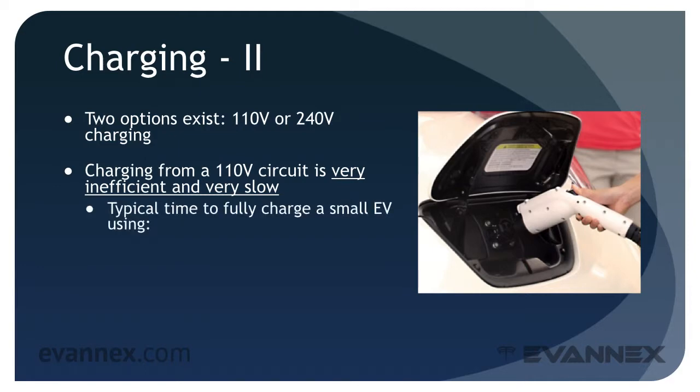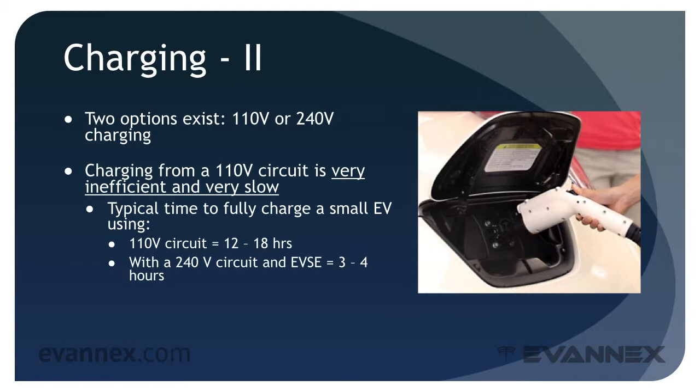Typical time to fully charge a small EV using a 110 circuit is 12 to 18 hours. With a 240 volt circuit and an EVSE, typically 3 to 4 hours. That's significant. Therefore, it's much better to charge from a 240 volt circuit.